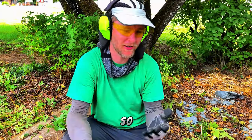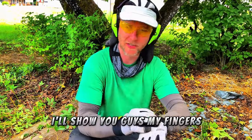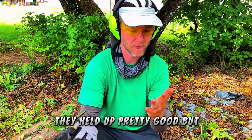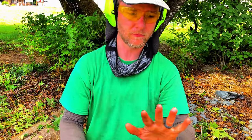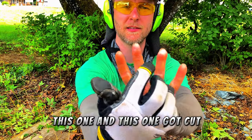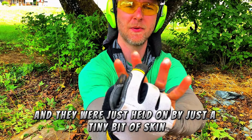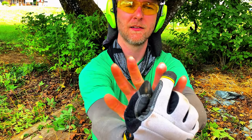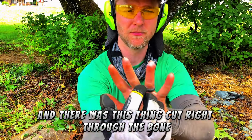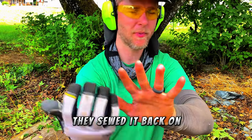Whew. So, that's why I have Kevlar gloves now. I'll show you guys my fingers. Not sure if you'll be able to see them very well. They healed up pretty good. This one and this one got cut right across the top, both of them. They were held on by just a tiny bit of skin right here and right here. The whole thing flapped open, and it cut right through the bone. So the tip of the bone was cut off, and anyways, they sewed it back on.